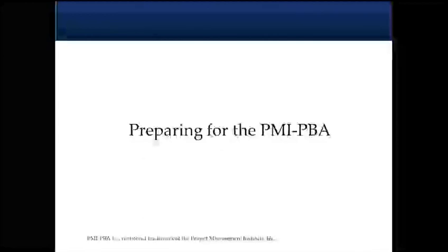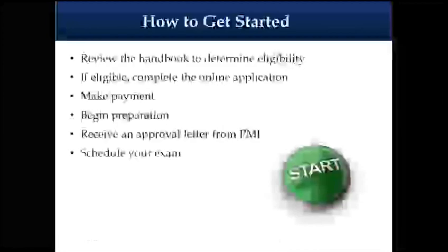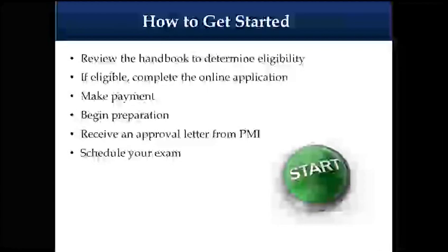Okay, so let's talk about preparing. Multiple ways to get started, all right? I would urge you heavily to go through the PMI-PBA handbook. You can download it off the PMI website, look it over, and it's really ultimately up to you to assess your eligibility, okay? If you feel you're eligible, then go ahead and fill out the online application, okay? Go ahead and make payment, and then once you do, you can start preparing for the exam, okay?